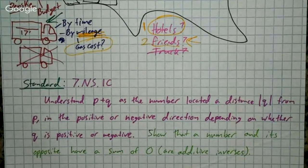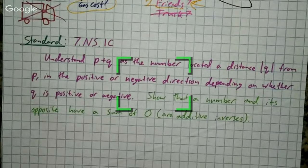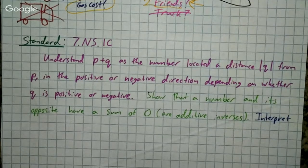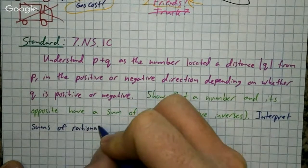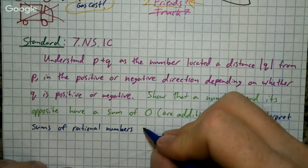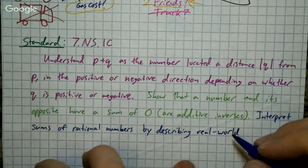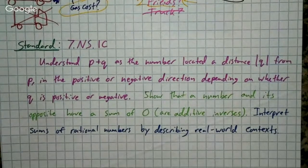And then the final part of our standard, there's one final part of our standard. We're going to write down, I'm going to use a different color again for it, and say, interpret sums of rational numbers by describing real world contexts. Okay, so that is our massive, gigantic standard.